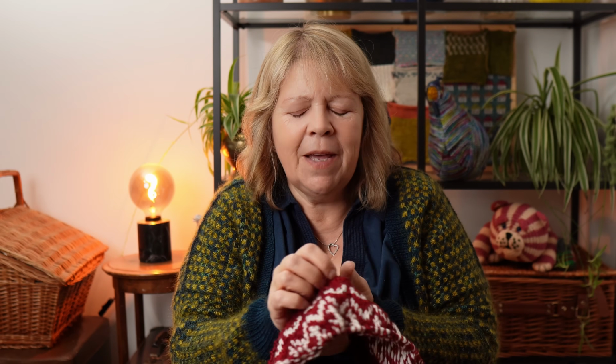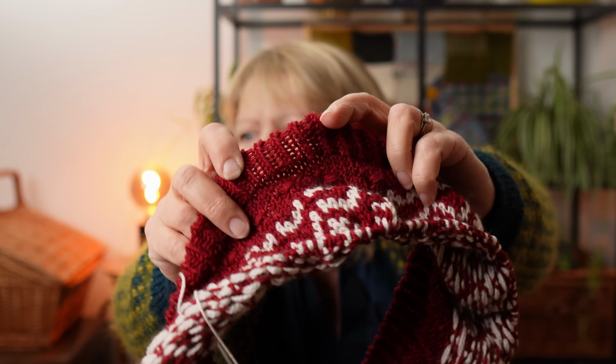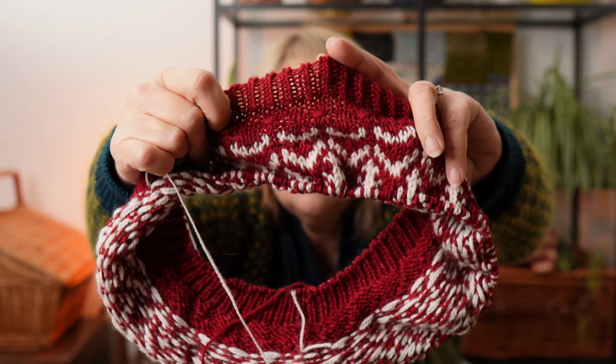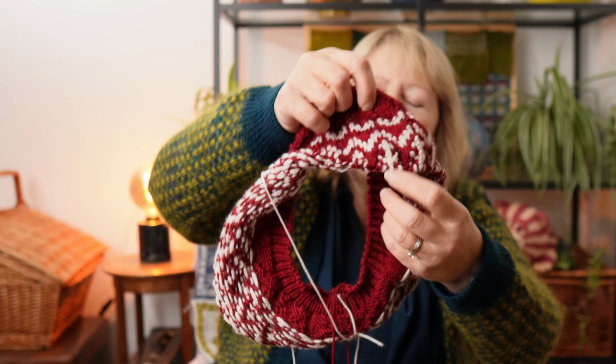One of the things that's really interesting about this pattern is you've got these bobbles at the top. Hopefully you can see those along here. Those bobbles are also going to reappear later in the pattern, and I'll tell you more about that next time. These are the tops of the trees coming in here. Then you go down and you've got the reindeer, and the bobble goes onto the reindeer's nose. It'll be interesting to see how that goes. But at the moment, that's what I'm knitting.